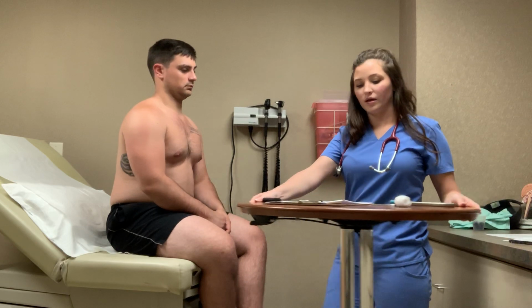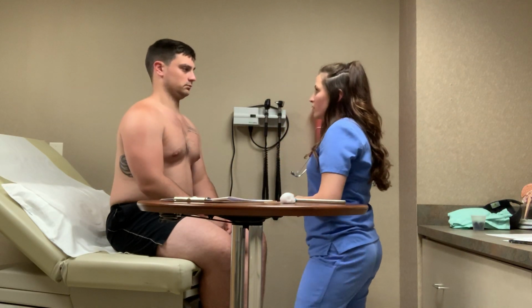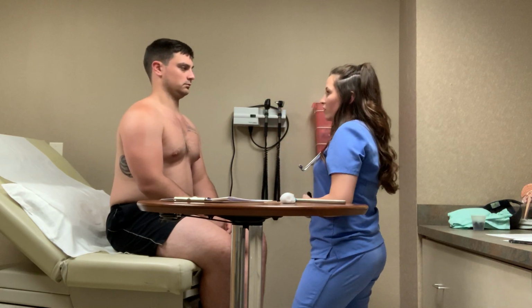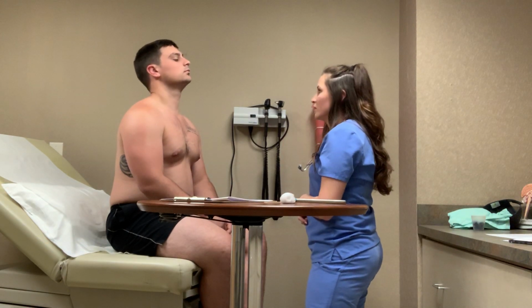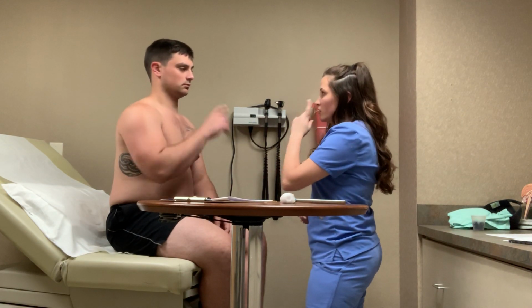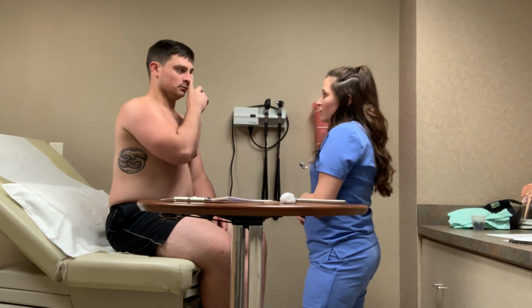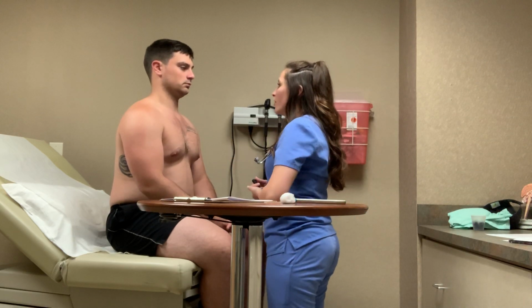So I'm going to assess your nose really quickly. It is midline in the face. There's no deviation to the right or left. Can you tilt your head back? There's no deviation in the middle. So I want you to cover one side of your nose. Take a big deep breath through your nose. Okay, do so on the other side. They're patent on both sides. Both nostrils are patent.